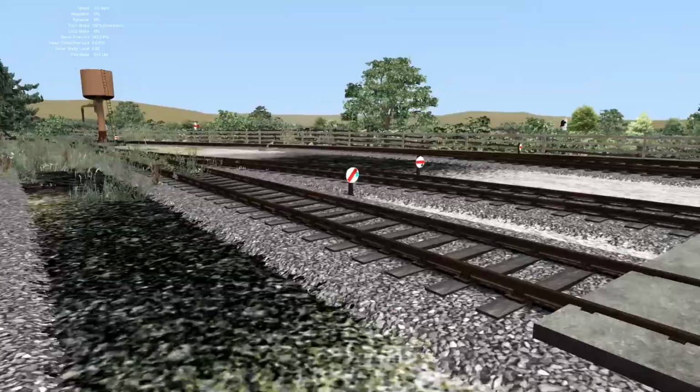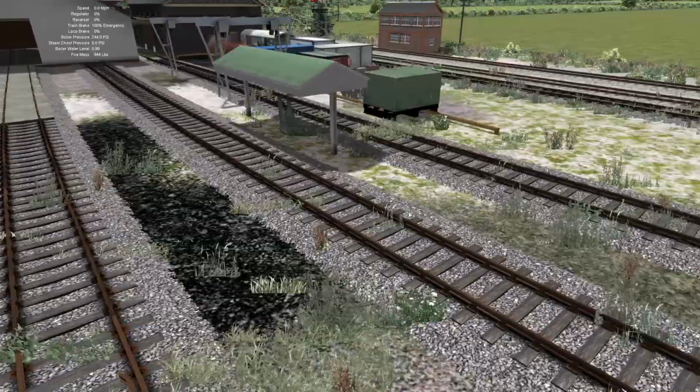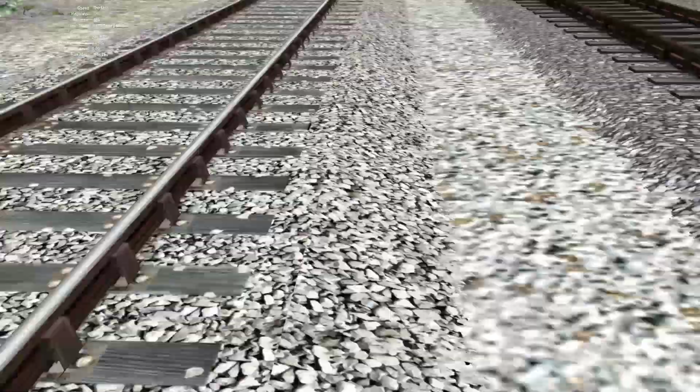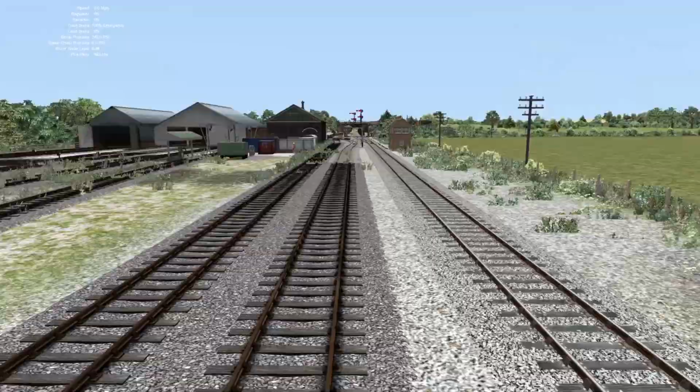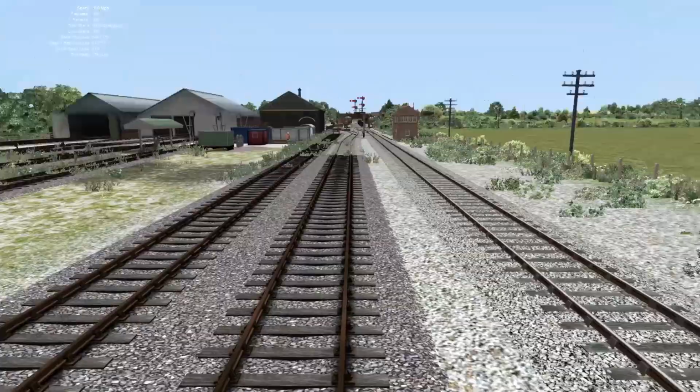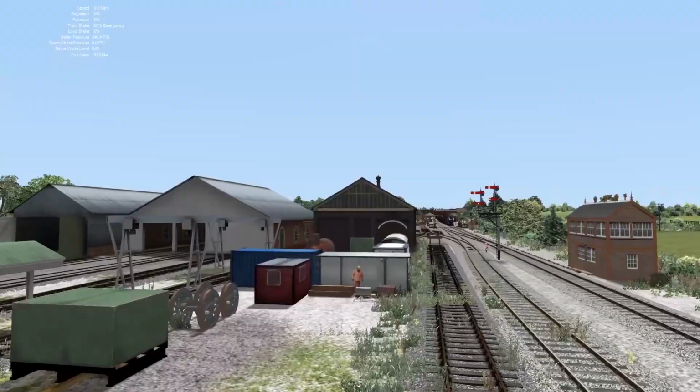As I say, it would have been nice to have this style of track on the actual line. Because on the actual line, we've just got that, and it's not as good as that, as you can see. You can quite clearly see a big difference between the two. But somebody could probably track swap this and then have a clean version or something. Probably doable.